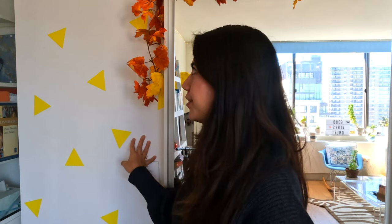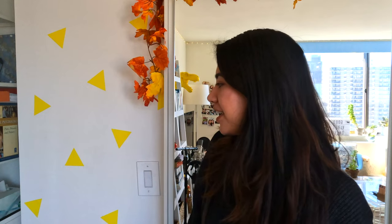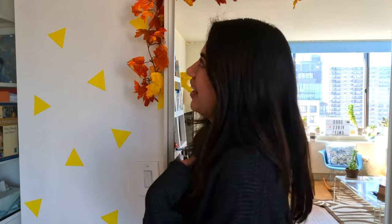I live in a rental, so I can't really paint or put real wallpaper on my walls, but I still wanted an accent wall. And so this is my accent wall. I think it's a really fun way to jazz up any space. I mean, you can put it all over your walls if you want, but I think it's fun to just have an accent wall. It makes it really cool and fun and happy. And so, are you ready, kids?